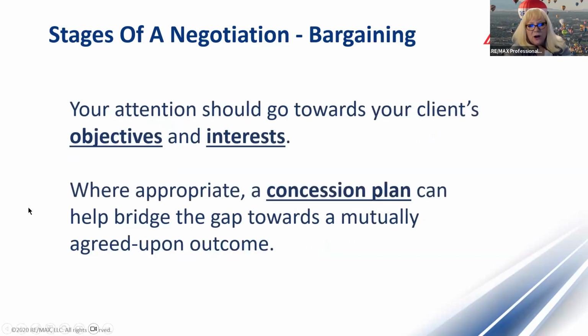So pay attention. Your attention should go towards your client's objectives and interests. Where appropriate, concession plans can help bridge the gap towards a mutually agreed upon outcome. This is another thing that's new for us in the last 15 to 18 months: concessions. I was running comps on my rental property in Surprise, and there was a house that had sold, model match, that had a $23,000 concession. What do you think that went towards, Kim? By buying the rate down, right? Buying the rate down of closing costs. So get good with that. Understand what concessions are, understand how concessions work, because there's only so much that the buyer can get from a lender's perspective.